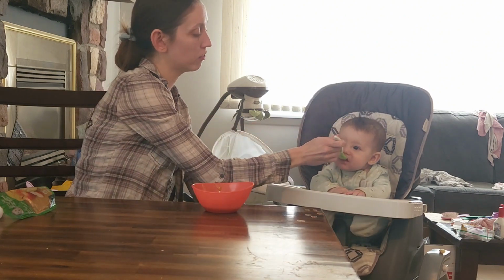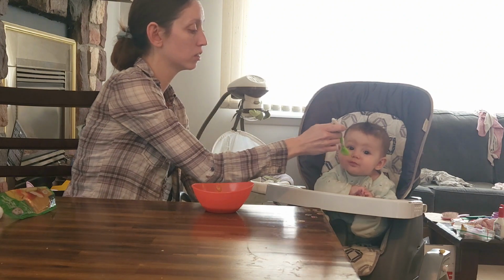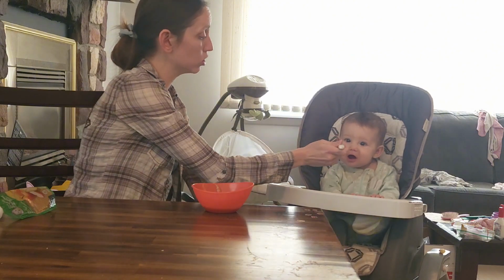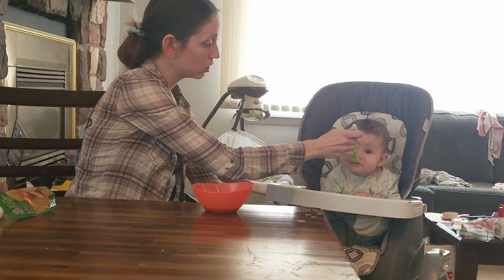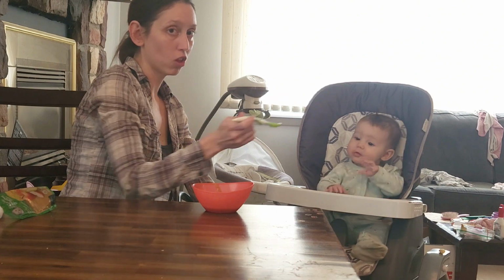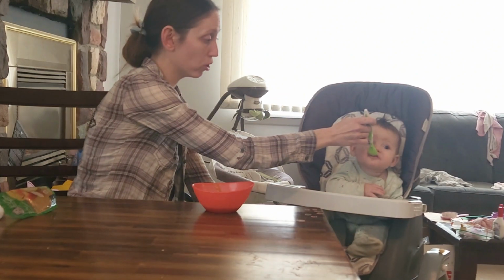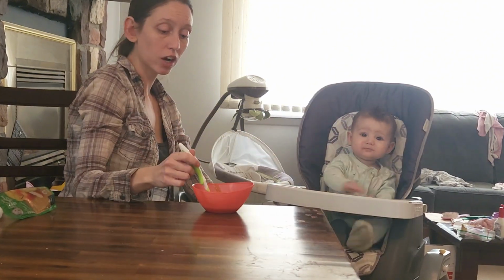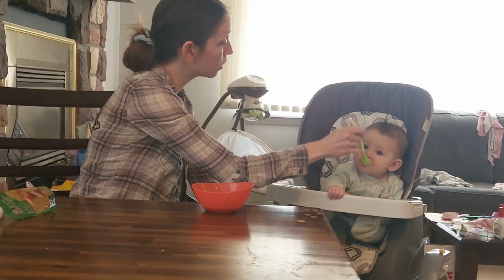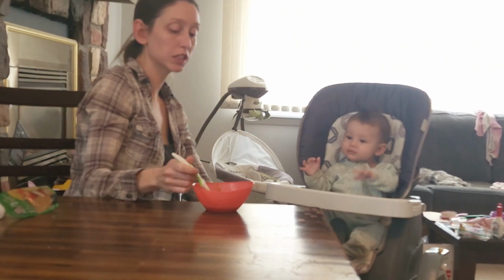It is recommended to offer sips of water with solids to help prevent constipation. And while we are on the topic of that, oh, you don't like it? With your toes. While we are on the topic of that, along with solids come a lot of changes in the baby poop. Carrots, for example, might be bright orange. Blueberries can make it really dark. It's a surprise. Okay. Somebody is bossy.